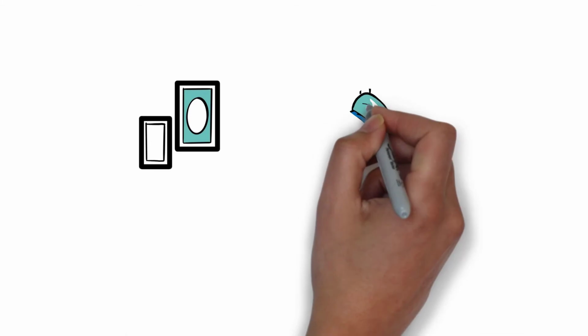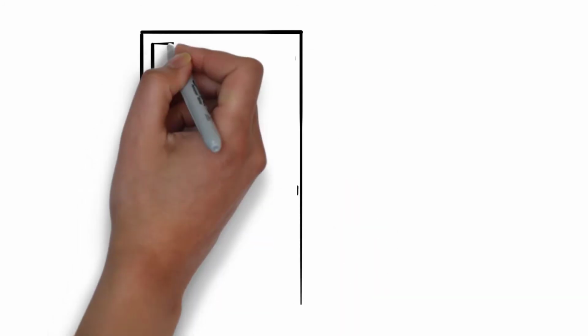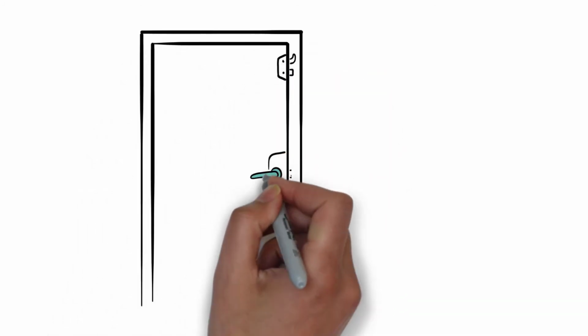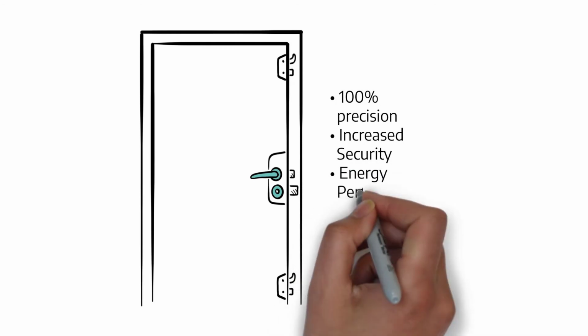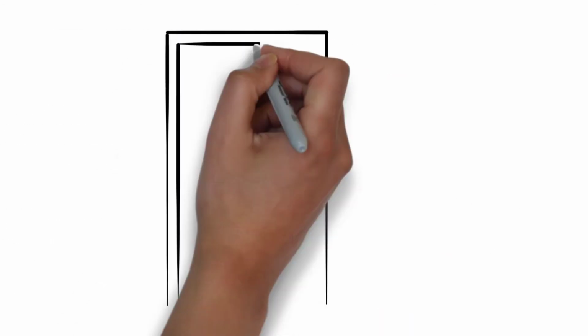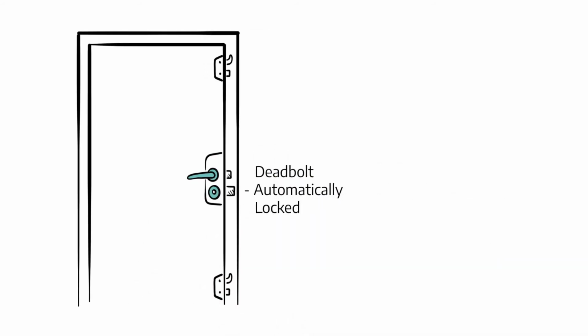Studies have shown that 1 in 7 burglars enter through an unlocked door. To maximise the security of your home, the MACO A-TS automatic door lock provides the perfect solution. All locking points are thrown with 100% precision, increasing your security, energy performance, and reducing the chances of your door bowing. The deadbolt is also automatically engaged for instant peace of mind.